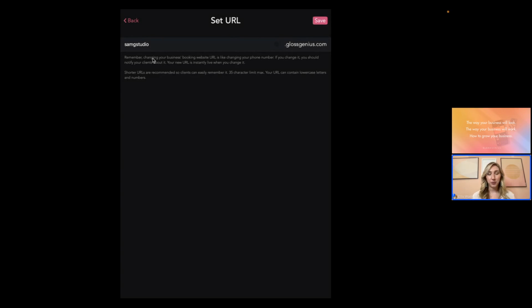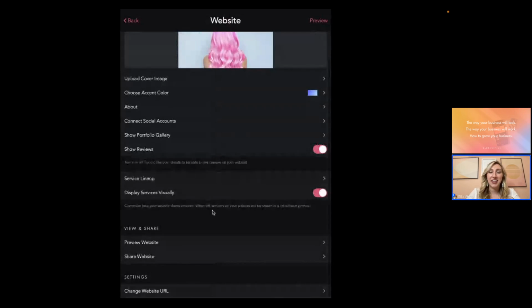The final thing that I'll say is that we don't include a www dot in the address. So it's just samgstudio.glossgenius.com for this address. So as you are sharing it with others, if they are running into any issues there, make sure that they're not including www dot. If you ever want a quick way as well to just copy and paste that link, you can always share your website link by clicking on this button here.